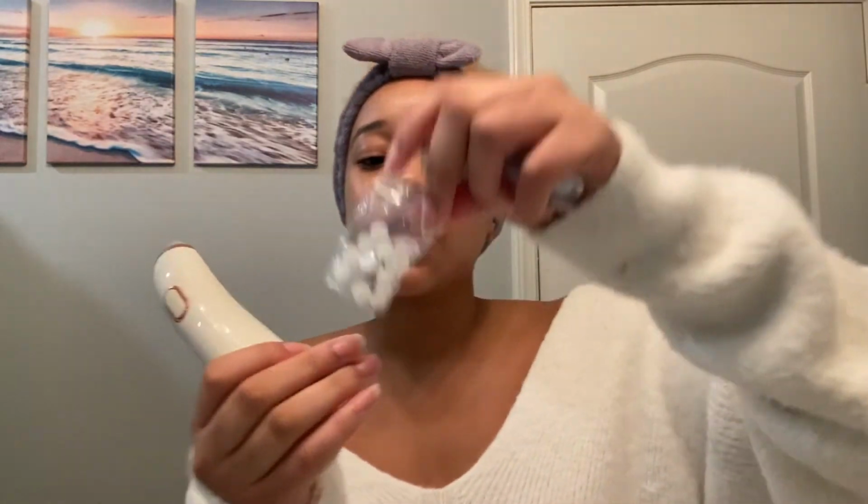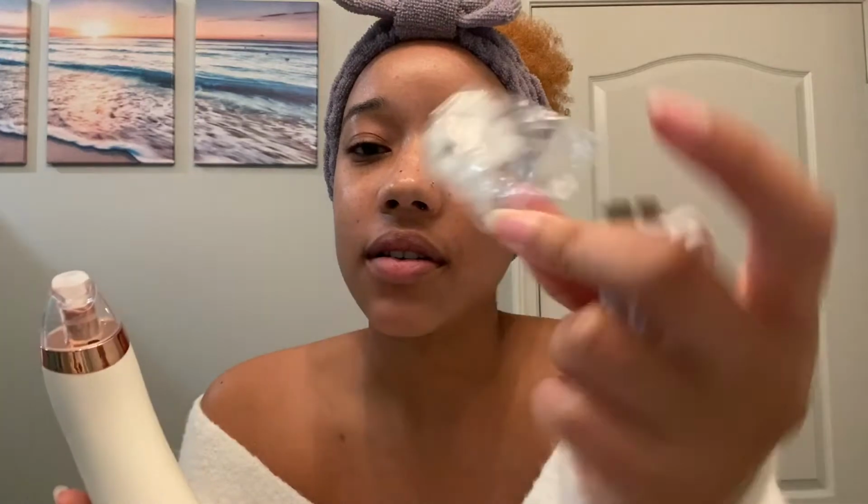Okay, so it has five different strengths and powers. I pressed it five times and it got five different vibrations. It also comes with some more of these little plastic things. I don't know what you call these, but it comes with some extra. They really hooked you up. They give you a bunch of extra stuff, all for $20.